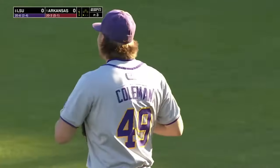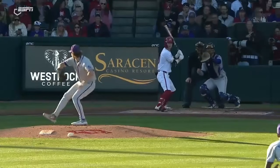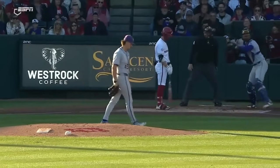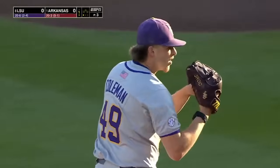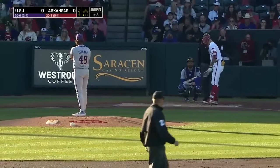Coleman dials it up right there. His average fastball this year is about 91. That last one, glove side, sticks it. You can see Travinsky trying to play with the hitter a little bit. Showed that elevated target, stuck the fastball on the outside part of the plate. Quick first out's a strikeout for Javon Coleman.